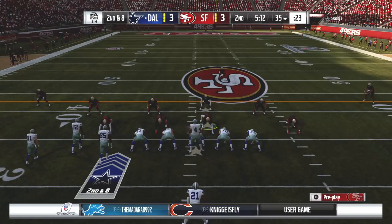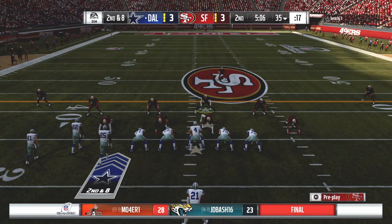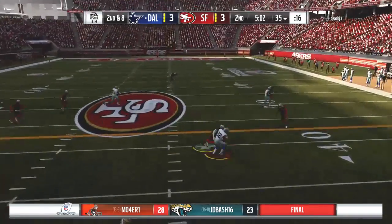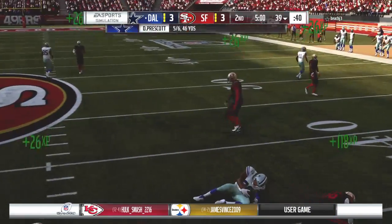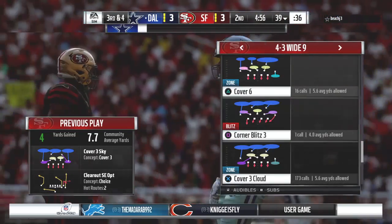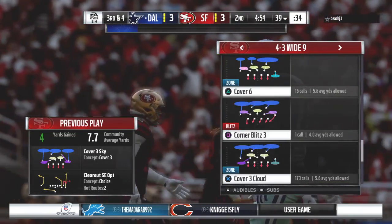Here we go, 46. Switch and 8, 26. Second down, Prescott. That's complete to Darboh, and he'll get it out near the 40 to the 39. 4 yards on the completion, and it sets up a 3rd down.